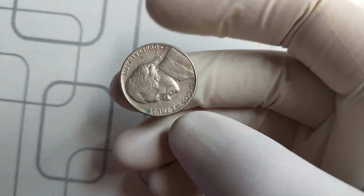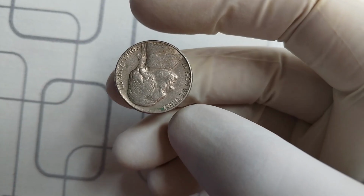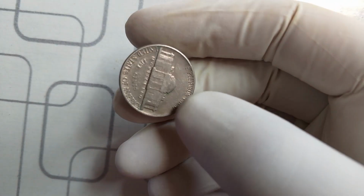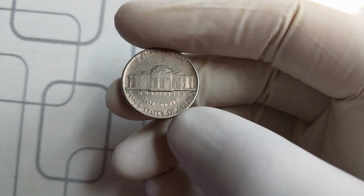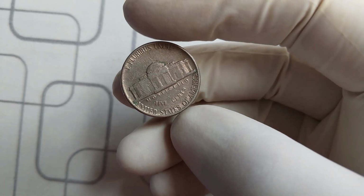There are also legendary auction stories where bidding for a single coin reached astronomical amounts, with collectors competing fiercely to secure ownership. This human element, the thrill of discovery, the competition, and the excitement of history, makes coin collecting far more than just a hobby.